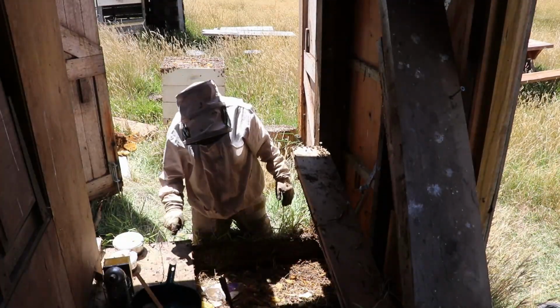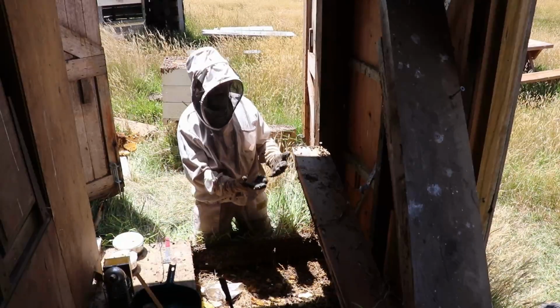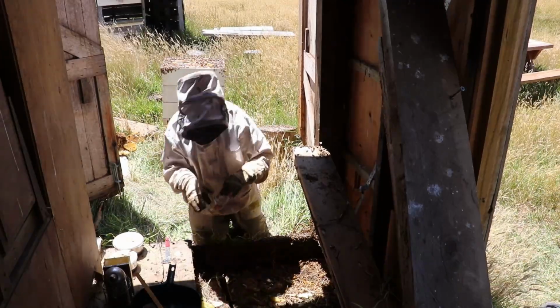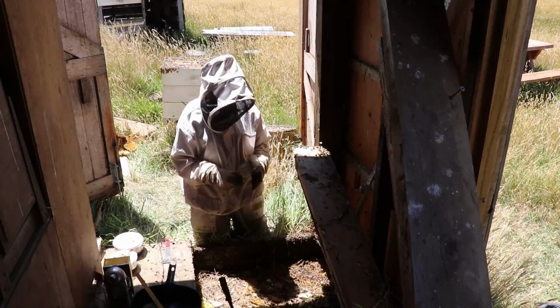What I'm doing at the moment is cleaning off all the little daggy bits of wax from underneath, because the bees will climb up and form a bunch underneath, and if it's smooth I can scrape them real easy with this, just scrape straight underneath, but when there's bits hanging off it, it makes it very difficult.